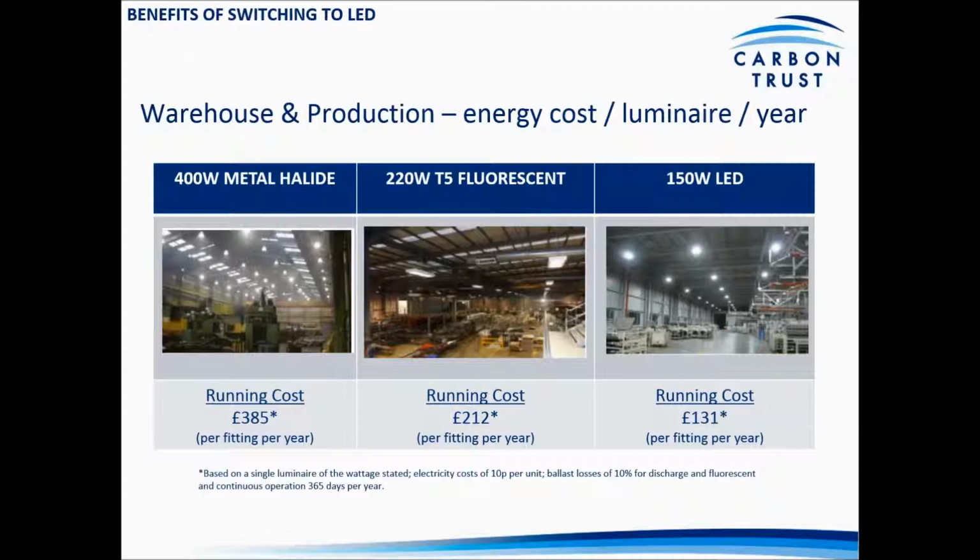And then we just have a few practical examples here of LED use in different business types. So looking here at a warehouse and production space, we're looking in each case at the energy cost for each individual light across a year. And that's based on continuous operation for busy production areas. So in the first example here, we're looking at a 400 watt metal halide luminaire. The running cost for each individual luminaire is £385.